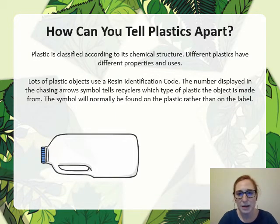How can you tell these plastics apart? Plastic is classified according to its chemical structure. Different plastics have different properties and uses. Lots of plastic objects use a resin identification code. The number displayed in the chasing arrows symbol tells recyclers which type of plastic the object is made from. The symbol will normally be found on the plastic rather than on the label.